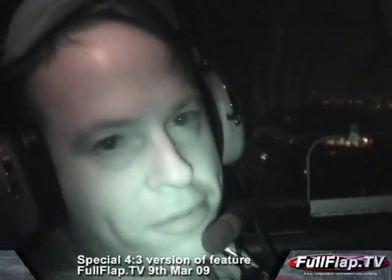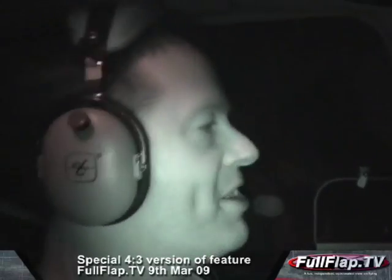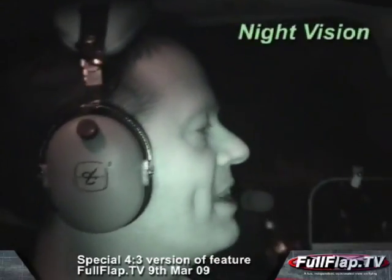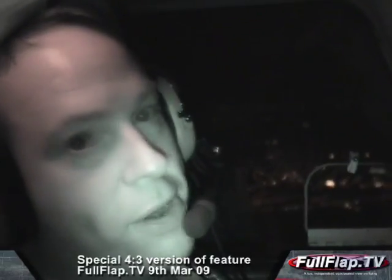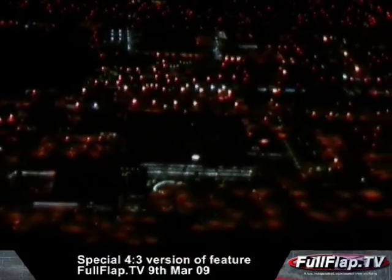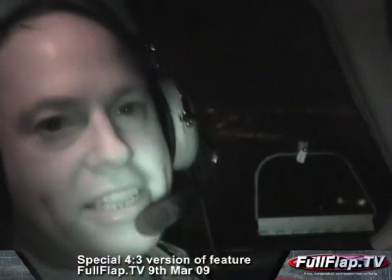It's not much different from flying during the day. Of course, it's a bit dark, which is why you're watching me on this grainy night vision camera. Now, you might be wondering, if it's dark, how can you see all the mountains? And for that matter, how can you see the runway? Well, for starters, it's not pitch black. I mean, just look outside the window at the moment, and you can see there are lights everywhere.